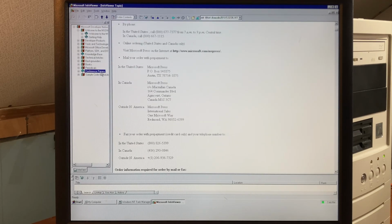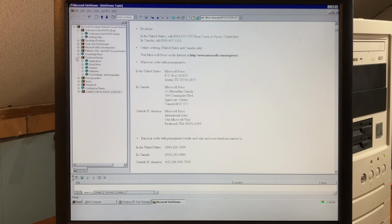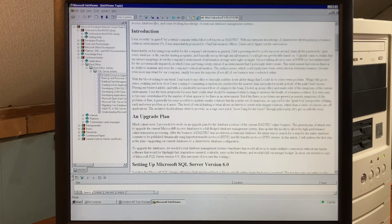This is like a whole website in here. I mean, it's MSDN, I guess I should have known, but... Say technical articles... back office. Yeah, let's read about back office. Back office articles. SQL Server articles. A crash course in upgrading Microsoft Access databases to a client-server system.